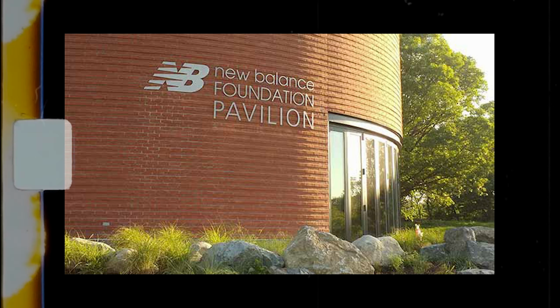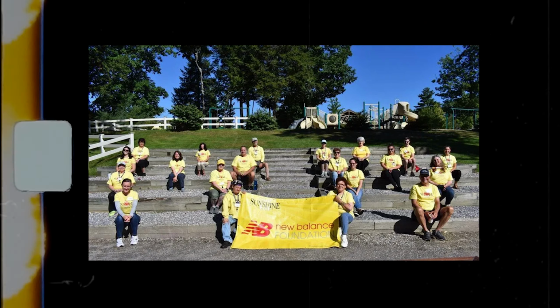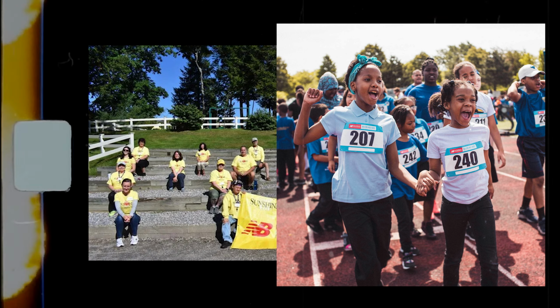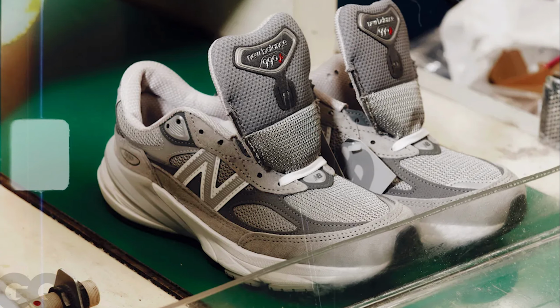New Balance has historically focused on not only ensuring their users get the design that they deserve, but also contributing to society through a multitude of sports and education foundations within the communities they operate in. New Balance not only raised the standard for the quality of all sneakers, but the experience for all sneaker users.